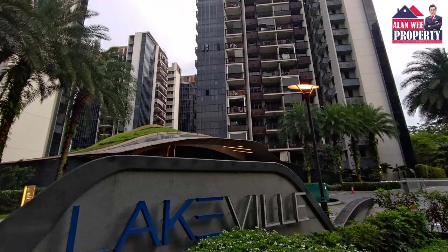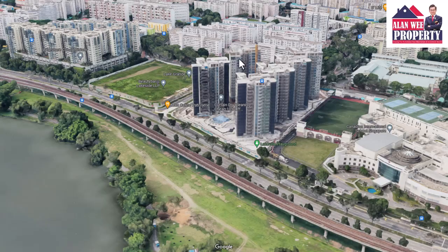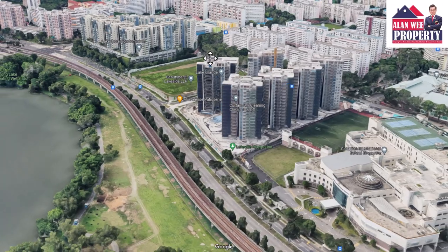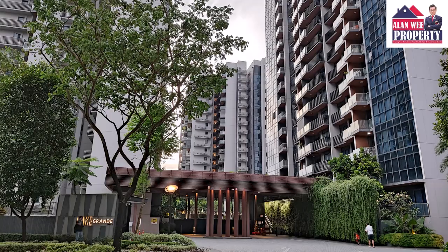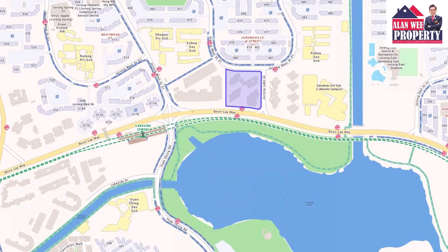Next, we have LAKEVILLE, which is another new condo near Lakeside MRT station. It TOP in 2017 and has 696 units. It's located near CSI International School and has a strong rental yield. Lake Grand, on the other hand, is another new condo with 710 units and TOP in 2019. It's the newest condo in Jurong. Similar to LAKEVILLE, it comprises 1 to 5 bedroom apartments.